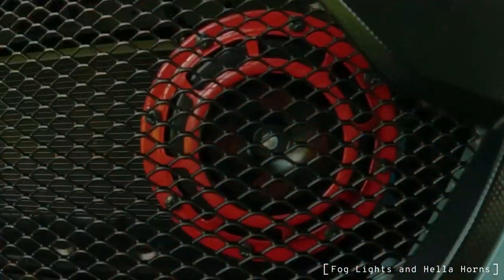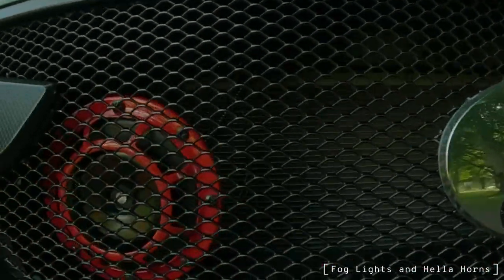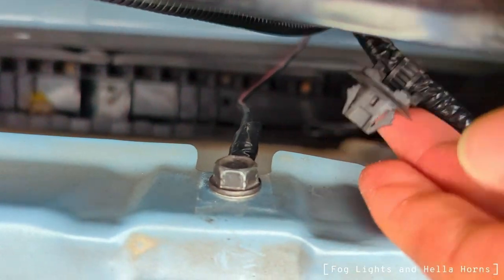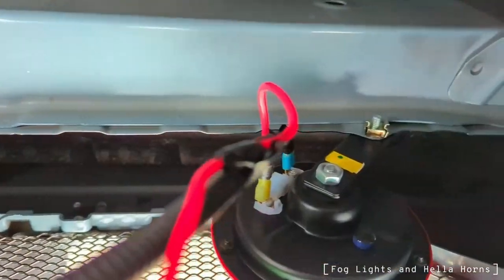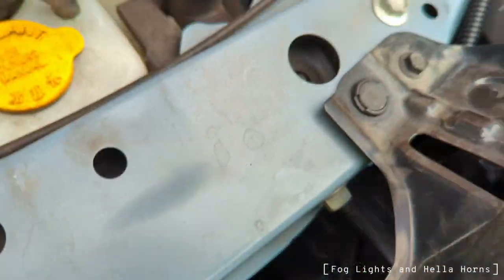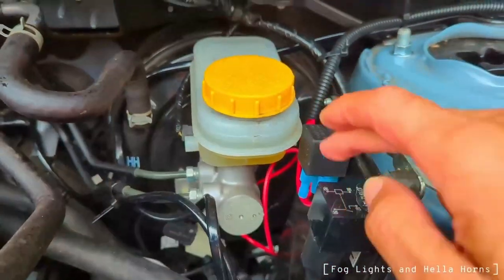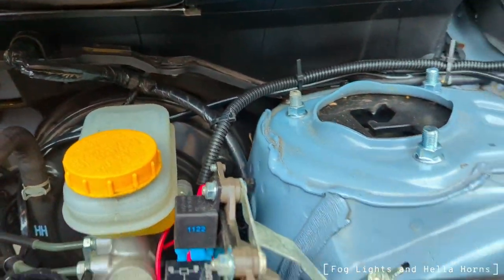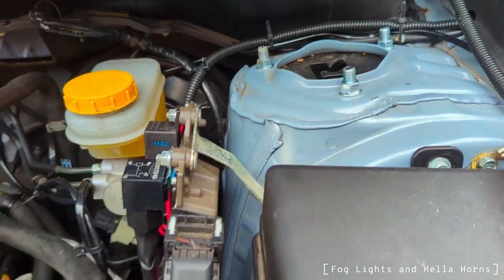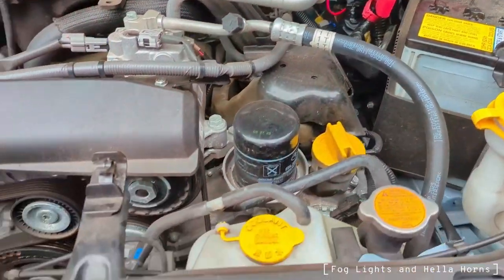For the Hella horns, both horns share the same power wire and ground. On the passenger side, I connected the ground to the impact bar. On the driver's side, I configured the power supply wire, ensuring it was long enough to connect to the relay. The relay has 4-pin connections labeled with numbers. This was an intense but rewarding project, ensuring my Crosstrek is both seen and heard.